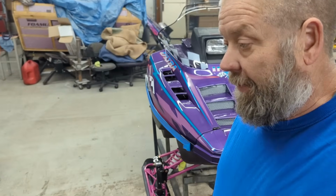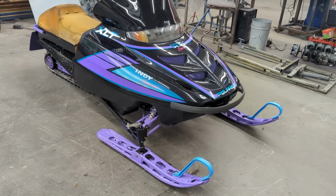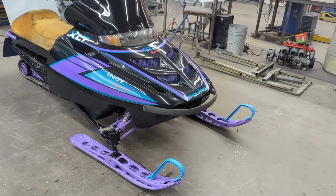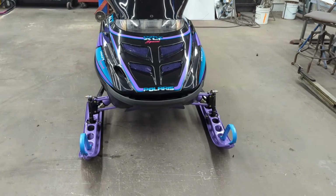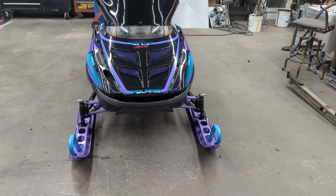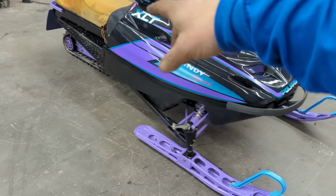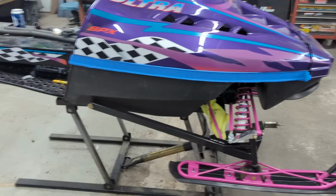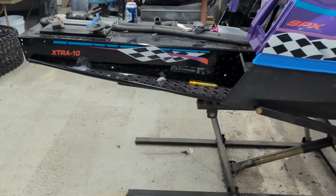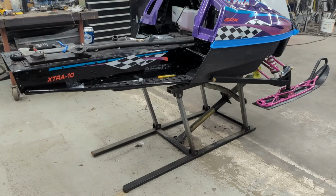I ain't gonna hold you in suspense anymore. I picked up the hood the other day, and I think my decal lady knocked the ball completely out of the ballpark. I love it. It looks incredible. I told her I just want it to kind of look like a '94 XLT when she's done. And she's got the tunnel decals. I have them sitting here, I've got to put them on yet, and the trailing arm decals too. I did put the decals on the tunnel on the part sled here. I love it. It just wraps right into the hood now.